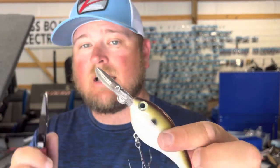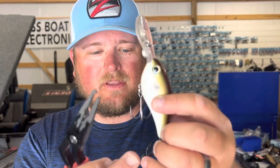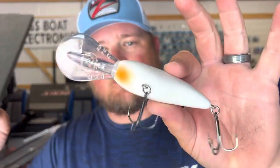They make phenomenal baits. They make a lot of great colors, but as with most mass-produced hard baits, when you get them out of the box, they're probably not going to be tuned perfect, okay? What you're going to end up doing is, once you tie these baits on, make sure you change the hooks out, get premium hooks on there. You know, some of these companies will put premium hooks on, but even those hooks aren't going to last very long. So make sure that you're swapping them out for premium hooks.